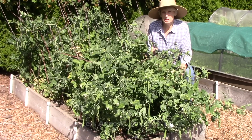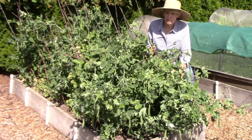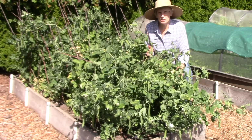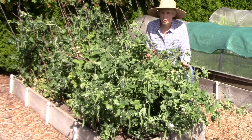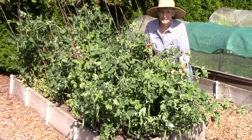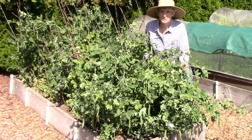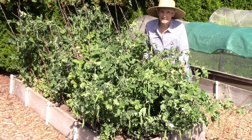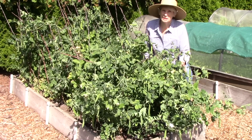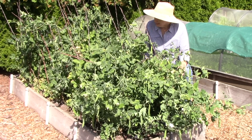Let's start out with the pea patch. We're growing Green Arrow peas, which are a shelling pea, and they really got off to a rough start for a change this year. I don't know if it was the weather or what, but then about 2 weeks ago, they kicked it into high gear, put on a lot of growth, and we have been picking peas every other day. You cannot beat the taste of fresh peas from your garden, right? So I'm very happy with how they're doing now.